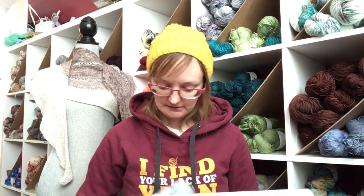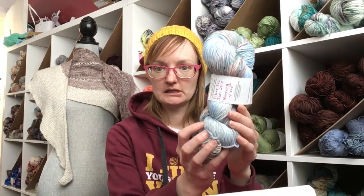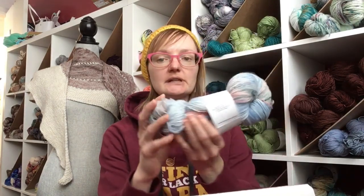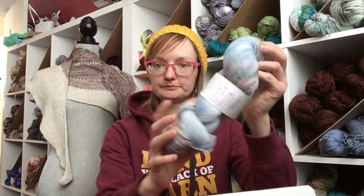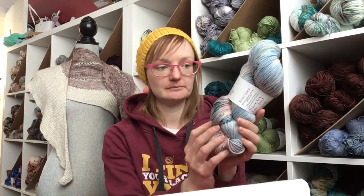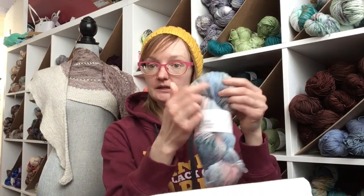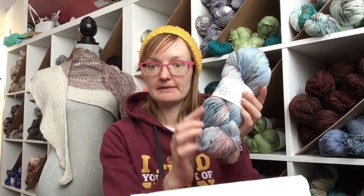And this is last month's color. This is the January yarn of the month. Is this upside down? Yeah. Morning View. That's what it's called. And I base the colors off of my view in the morning as I'm walking my son to school, because this is what the sky would look like. The blue, the pink is from the sunrise, and then the dark green speckles are from the spruce trees that are in my neighborhood.